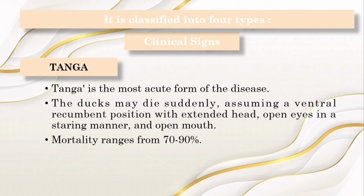Clinical signs. It is classified into four groups. Dengue is the most acute form of the disease. The duck may die suddenly, assuming a ventrally recumbent position with extended head, open eyes in a staring manner, and open mouth. Some dead ducks may appear like statues, and only close scrutiny will reveal that they are dead. Mortality ranges from 70 to 90%.